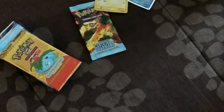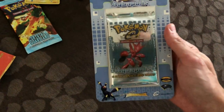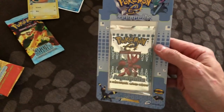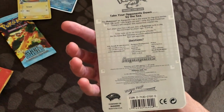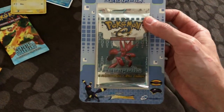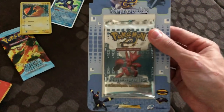Oh, wait. I forgot, guys. An Aquapolis booster blister pack. This bad boy right here. We're going to the sea because this E-Series booster pack will likely be opened in the near future, guys.